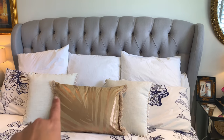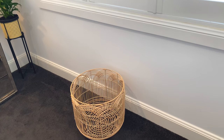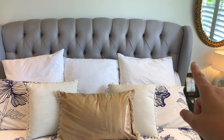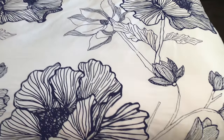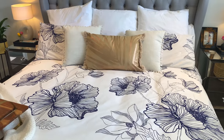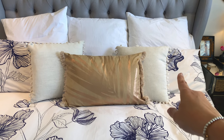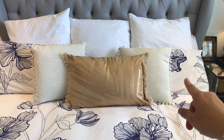At the end of the day, I put all my little cushions into the basket here, and it's a neat little spot for them to all go. So that's why we have that there. The European pillowcases are all from Target, and this is the Target set, which was only $35, and I really love how it looks. I love the navy and white. It's just so fresh. My two little cushions on either side were both from Target, but I've had them for quite some time. They do have something similar there at the moment, and that's like a linen.